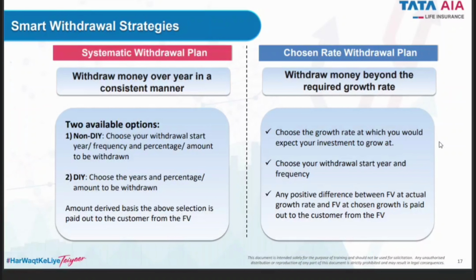Now, two important things. Systematic withdrawal options are available. So there are two options available. One is the systematic withdrawal plan, and then there is the chosen rate withdrawal plan.